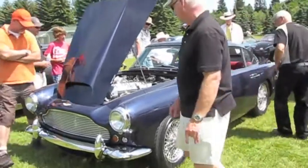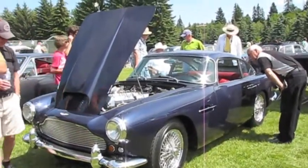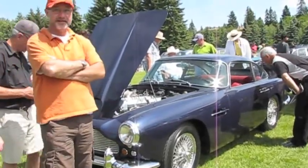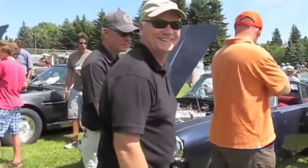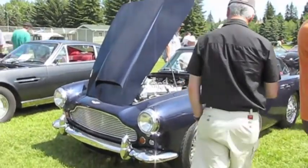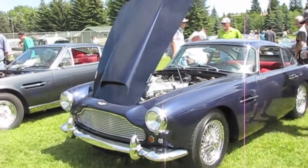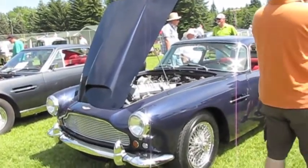They made, I think, 4 series of DB4s. They would have started in '59, and I'm not sure when the DB5 would have come out. Maybe 63 or 64. And so they would have 4 versions of the DB4. This is, I think, a Series 3. I'm not sure what all the differences are.